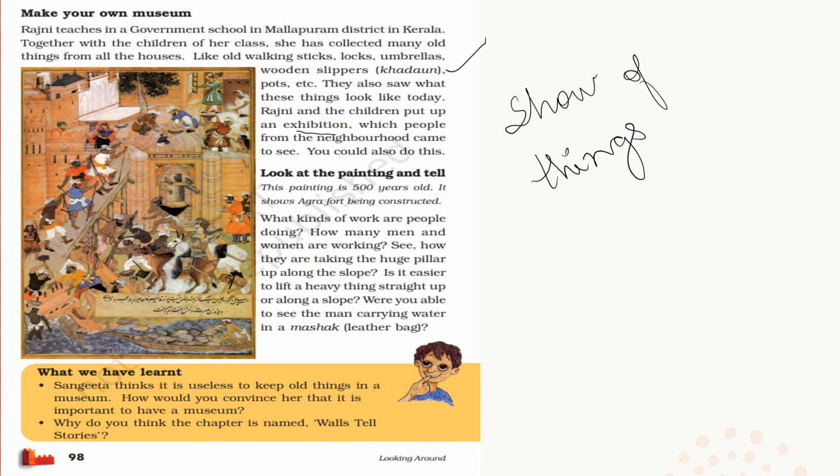Look at the painting and tell. This painting is 500 years old. So the painting you will see on the left, it is 500 years old. It shows Agra Fort being constructed. So Agra Fort, which is in Agra, Uttar Pradesh. So it shows Agra Fort being constructed, means being made. So these many people, or how they used to make it, some of the techniques you can see in this picture.